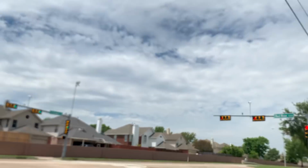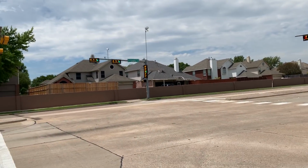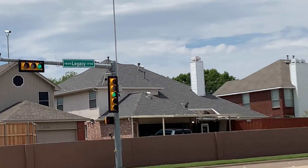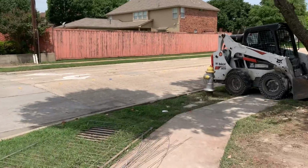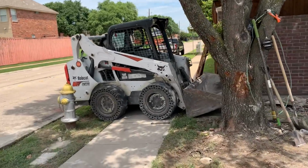What you wanna do is you wanna call your city public works department. City Public Works is the department that's gonna know about the job that's going on. So I called City Public Works immediately. I told them where I was. What you do is you go to the corner where the bricks are. I'm at Legacy and Red River, okay? And I told City Public Works, I didn't even tell them where I was. You know what they said?